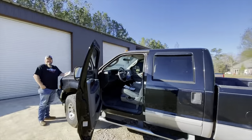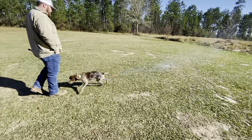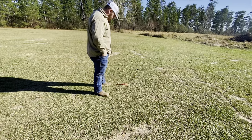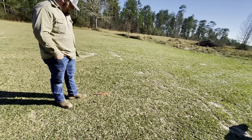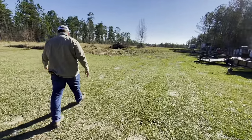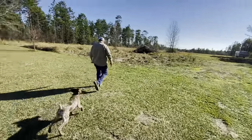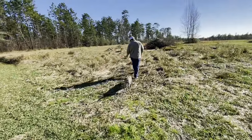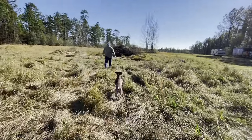Pepper, no. Heel. Heel. I thought them things shot like magnesium. We'll throw it in that burn pile. Yeah, where is it? Right there. Oh yeah, maybe it's right outside the back of my truck. No, that's the grass. Dude, that's bad.